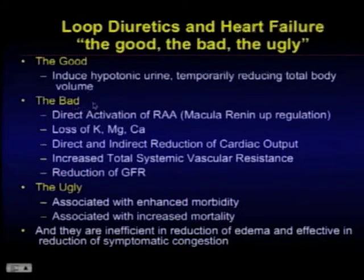And basically, in summary, we need to know that the good side of the diuretic is that it is able to induce a hypotonic urine, temporarily reducing total body volume, which is a good thing.